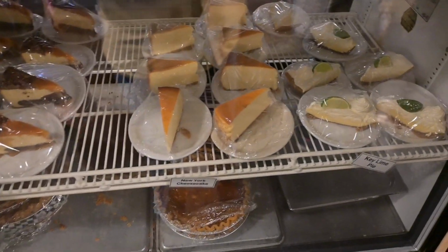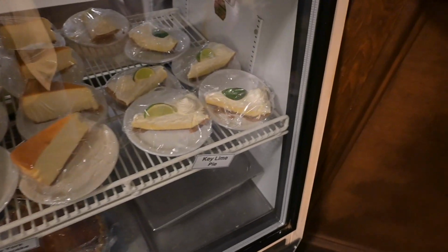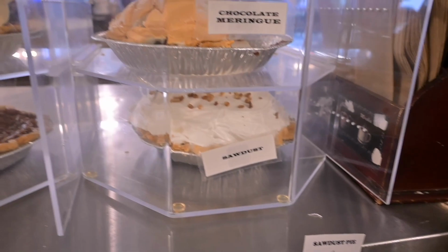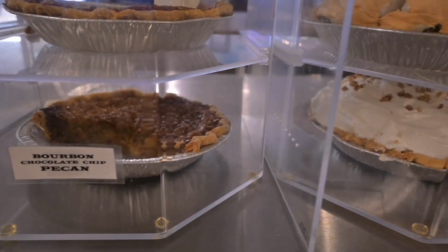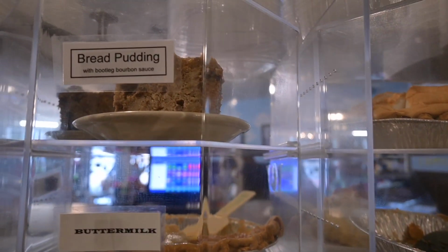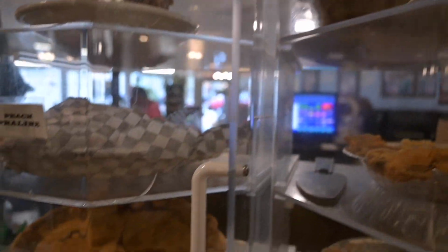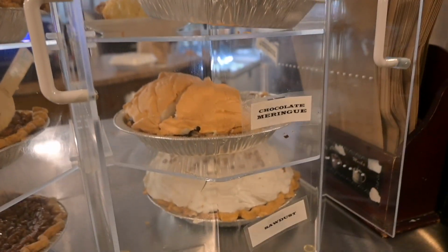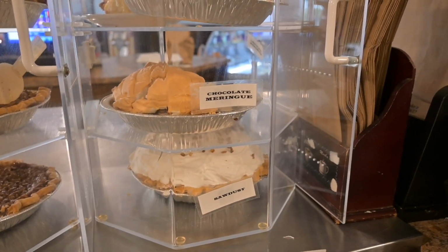Oh my goodness, look at all of these pies. Holy cow, key lime. Oh, I might have to try that in cheesecake. And sawdust pie. What is that? I've never had that before. And a good old pecan. Well, you say pecan or pecan? Let me know in the comments down below. But holy cow, all of these fresh pies look mighty good, and they are perfect for this 1950s diner.